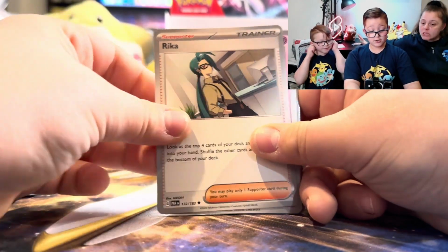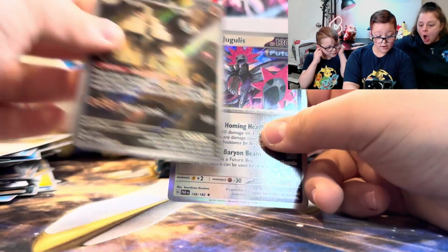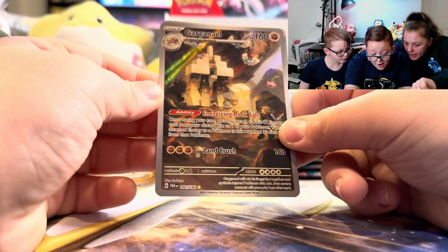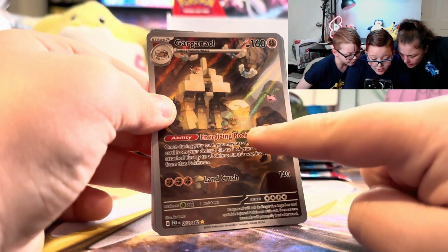Oh, I told you! Something good? Yes! Swablu. Whoa! Oh my gosh. Look how many Pokemon are in here. Wait a minute. Look, I see Swablu, Fletchling, Hoppip. Oh, there's a trainer. Dedenne.